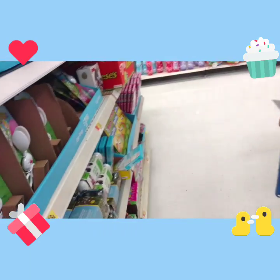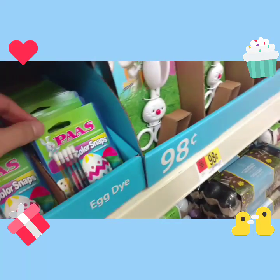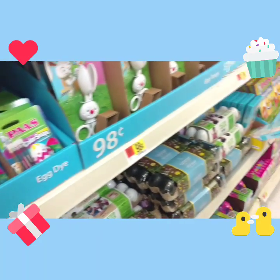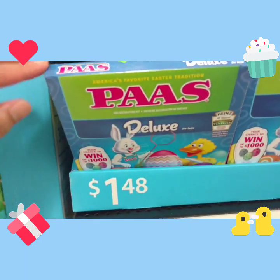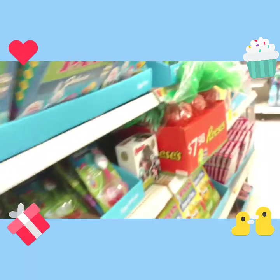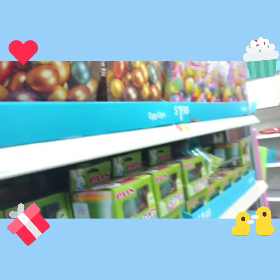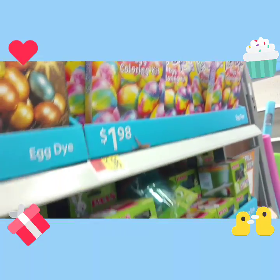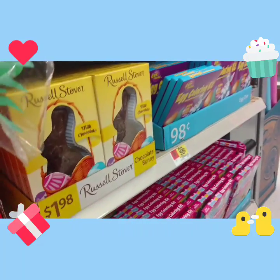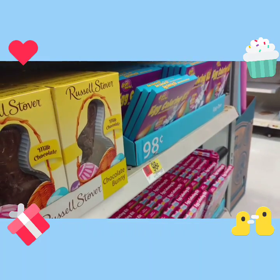Whoa. Oh, yes. Dinosaur eggs. Just 28 cents. Egg dye. 98 cents. What's this one? Easter tradition. Oh, look at this. Garden egg. Or rainbow egg. Or the chocolate bunny. Chocolate again. You want chocolate bunny?